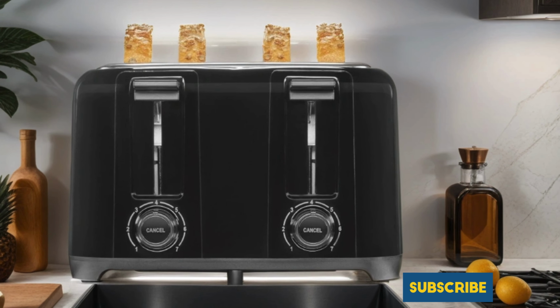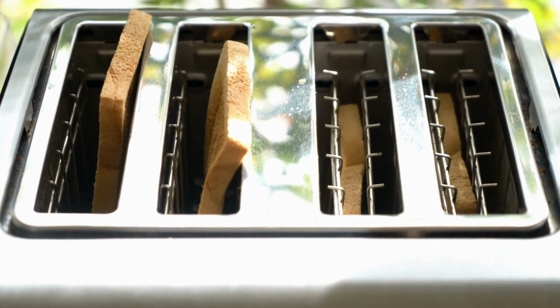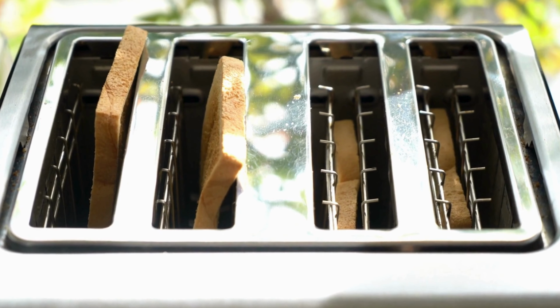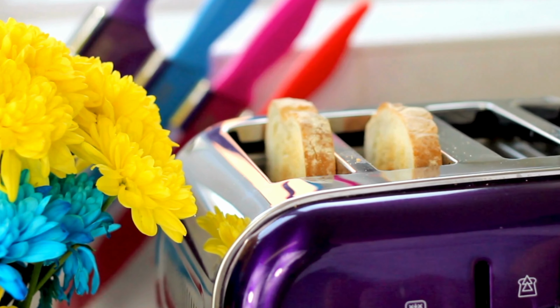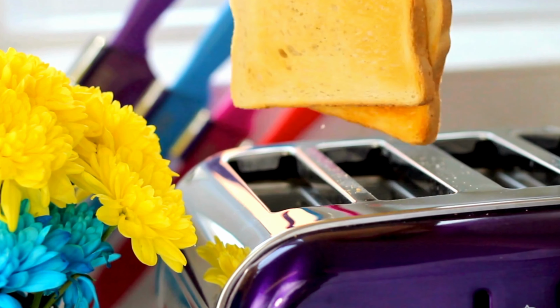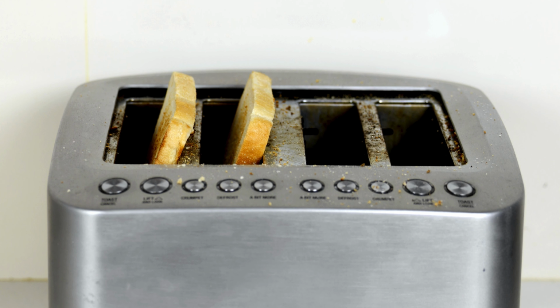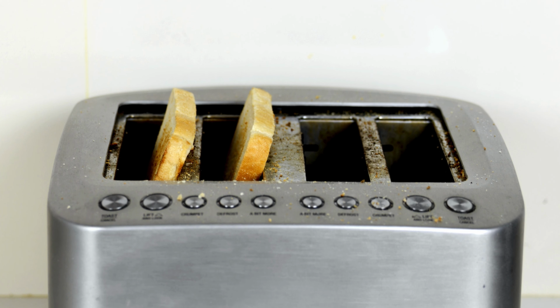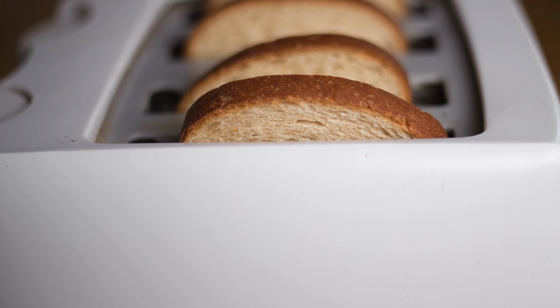Breakfast just got better. In conclusion, selecting the best 4-slice toaster comes down to individual preferences, considering factors like performance, durability, and features. Whether you prioritize sleek design, advanced technology, or budget-friendly options, there's a toaster out there to suit your needs. We've explored top contenders in this video to guide your decision-making process.